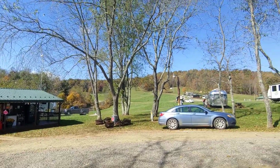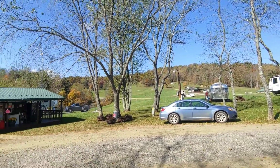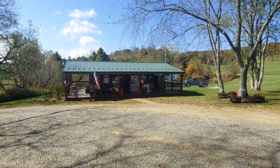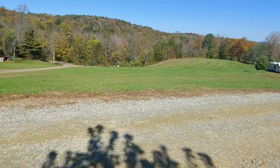And just a little scan. Some of the campers coming in for the weekend, getting ready for a nice weekend. Going to be a little cool, but going to be beautiful. Going to be really beautiful. Check in here when you come in. If there's nobody here, there's a self check-in. You can check in by just stopping and going up on the front porch there.